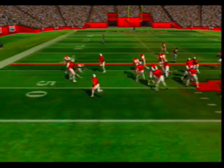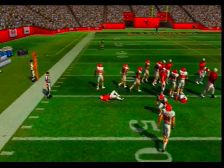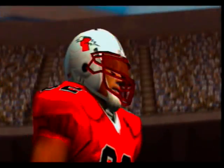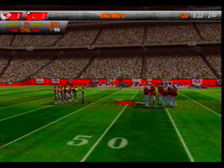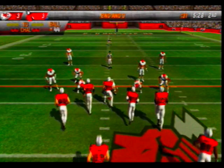Looking to run it here. Pulls him. They'll spot this one at the 44-yard line. If they keep getting games like this, it could really open up things for them in the second half. Second and three coming up here.